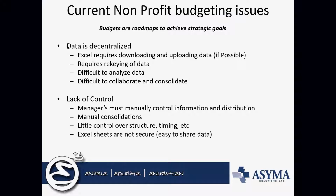And so what are some of the issues that are coming up as a result of this? So the data is decentralized. And if we're using Excel, and most nonprofits and most people are, they're using it for their budgeting. But can you download or upload the data at all? Or do you have to rekey it? Because what you're doing is creating data in the accounting system and then data in these Excel spreadsheets, which are both having to be updated and kept current all of the time, and it causes problems.